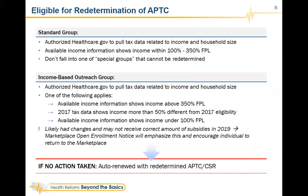All right, so let's talk about who is eligible for auto-enrollment with APTCs and CSRs. There are 2 general groups of current enrollees who are eligible to be auto-enrolled with APTCs and CSRs: the standard group and the income-based outreach group. These groups are pretty similar, but they will receive slightly different messages in their marketplace open enrollment notices, the MOIN, that they receive before open enrollment. The standard group is anyone who authorized Healthcare.gov to pull tax information related to income and household size, has income within the range of PTC eligibility, and doesn't fall into one of the special groups that cannot be redetermined.